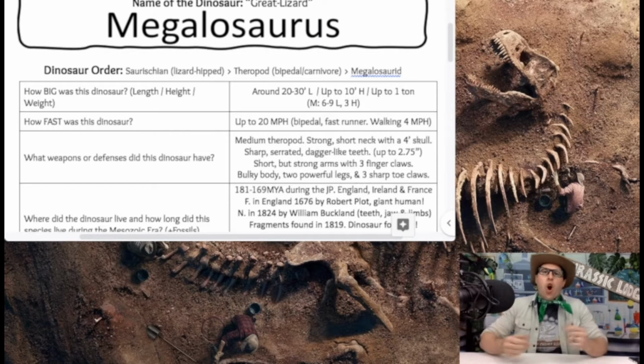It had a strong, short neck with a 4-foot skull. So the skull is a little bit shorter than, like we see with Tyrannosaurus Rex, that 5.5-foot skull. Megalosaurus did have sharp serrated teeth, dagger-like teeth, up to maybe close to 2 and 3/4 inches, maybe 3 inches. Sharp, serrated, able to rip through flesh and bite through bone and eat all those other dinosaurs during the Mesozoic era.